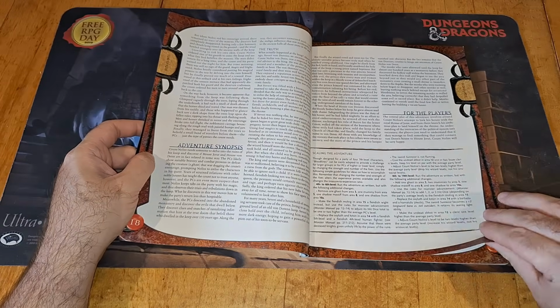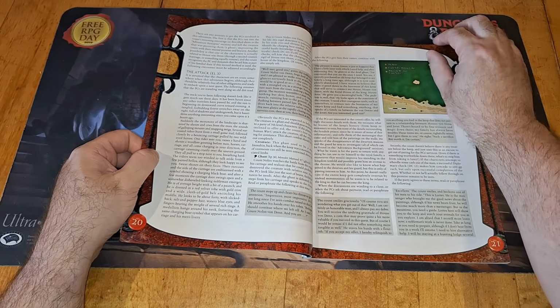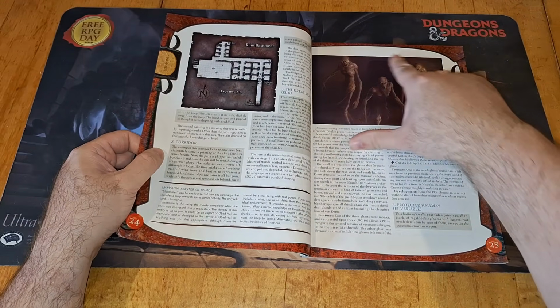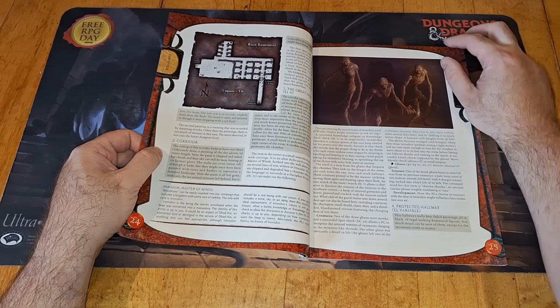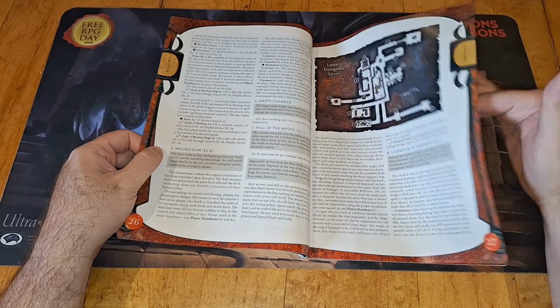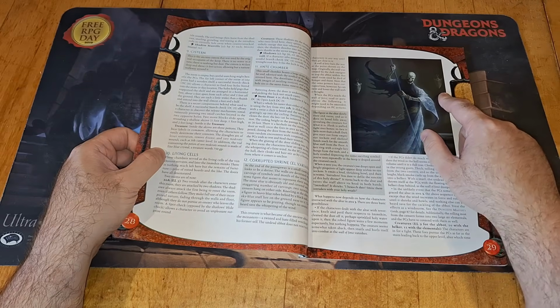So, yeah, again, it's just really kind of cool to go through and take a look and see some of the different, like even the picture of the ghouls, the ghast there, it just looks amazing. This was a really cool time for D&D.